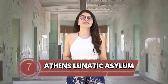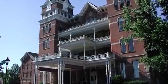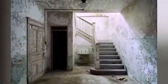Haunted though, nonetheless. Filling at number 5 slot is the Athens Lunatic Asylum. Contrary to popular belief, this one is located in Ohio, not Athens, Greece. It opened its doors in 1874 and housed violent criminals, children, war vets, etc. and performed lobotomies on the daily pretty much. It was known for lobotomies, and that is not a good look, my friend. A lot of employees were trained to do these kind of procedures, but a lot of them weren't. The asylum's first ever patient was a 12-year-old girl with epilepsy who was thought to be possessed by a demon.